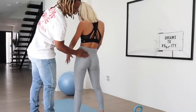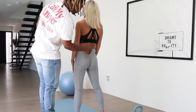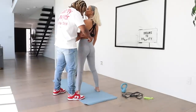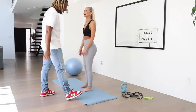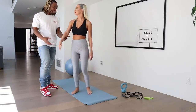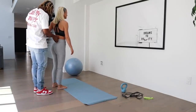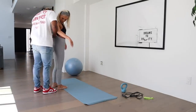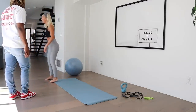I ain't gonna lie, this is the first time I'm seeing you in these leggings. Where'd you get these from? I just got them. Where'd you get them from? Amazon. What are you doing? Why do you have to look at my butt? Booty looking good today. Wait, is it real? It's looking good. Come here. Charles, I only worked out for like 5 minutes. Dang. Hey. Okay. It's the booty looking good.